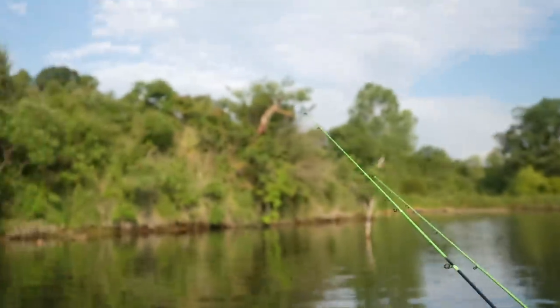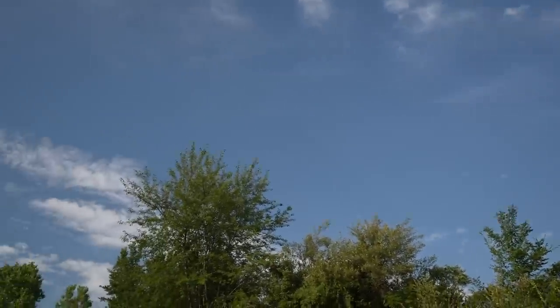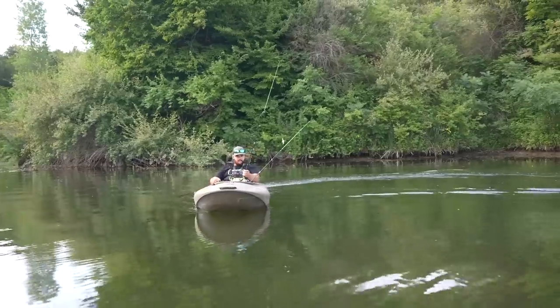Look at this wood duck. See, we're practicing. The kayak got them fired up. All right, well, let's see if we can get another one. Stay tuned.